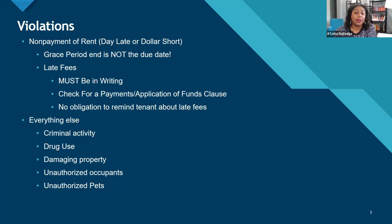There's also no obligation to remind the tenant about late fees if it's in the lease agreement. If there are no late fees in your lease agreement, then that landlord cannot collect late fees. And you'll see some landlords, not most, but some, slum landlords, who will try to charge late fees even though it is not in their lease agreement, and that is not allowed. So that's one category of violations.